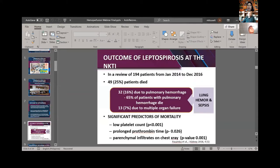In a review of 194 patients that we treated from 2014 to 2016, 25% of our patients died. And they died because of lung hemorrhage and sepsis. 16% had pulmonary hemorrhage. And among these patients with pulmonary hemorrhage, 65% of them would die. And 7% died because of multiple organ failure. So the significant predictors of mortality in this set of patients were a low platelet count, prolonged prothrombin time, and parenchymal infiltrates on the chest x-ray. The parenchymal infiltrates on chest x-ray were probably evidence of the pulmonary hemorrhage.